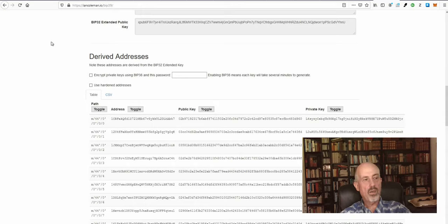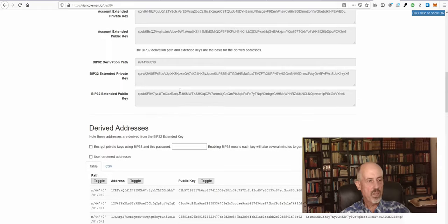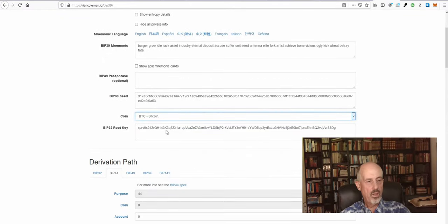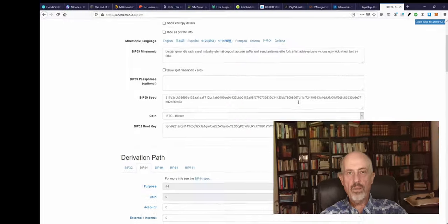It's based on those 24 words. Those 24 words generate the private key. The private key generates the public key, and the public key generates the address. And address is what we use. And that set is used in many other cryptocurrencies. They use the same process.